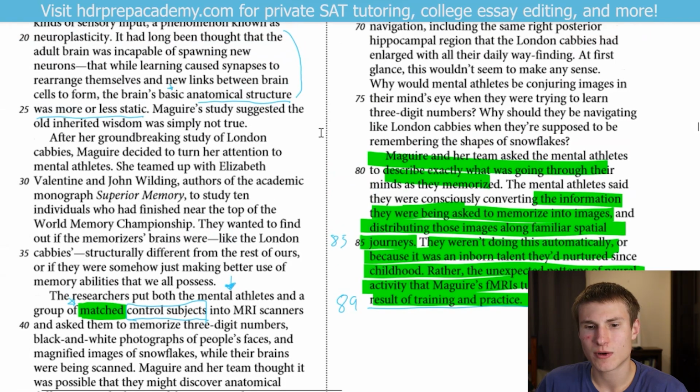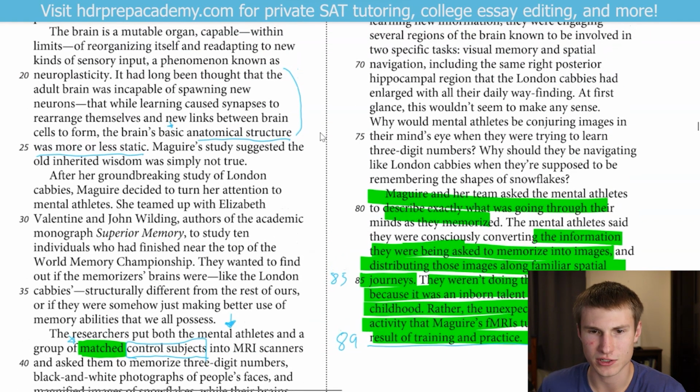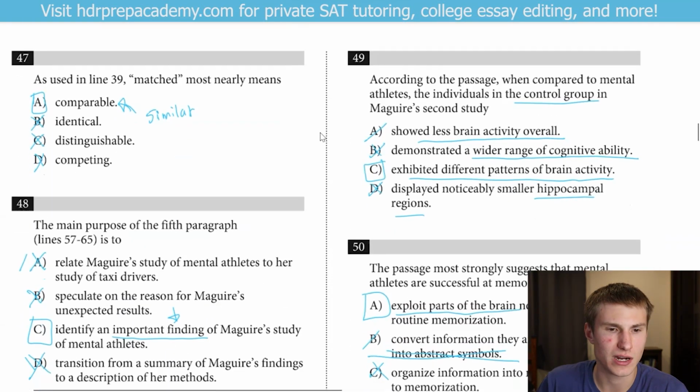And keep in mind, if you ever come up with an answer choice for evidence and then you find, okay, I got to look somewhere else, that's totally fine. Just make sure you don't panic. So in this case, we'll take a look at 72, I believe it said, to 73. At first glance, this wouldn't seem to make any sense. Is that what the lines were? Let me go down and check a minute.